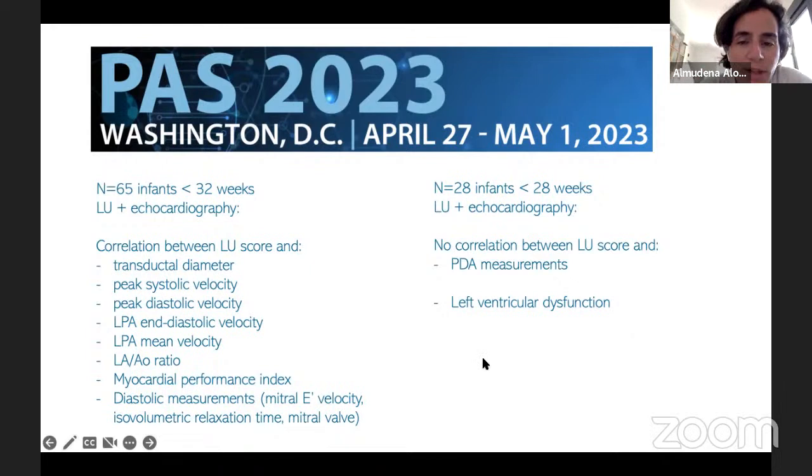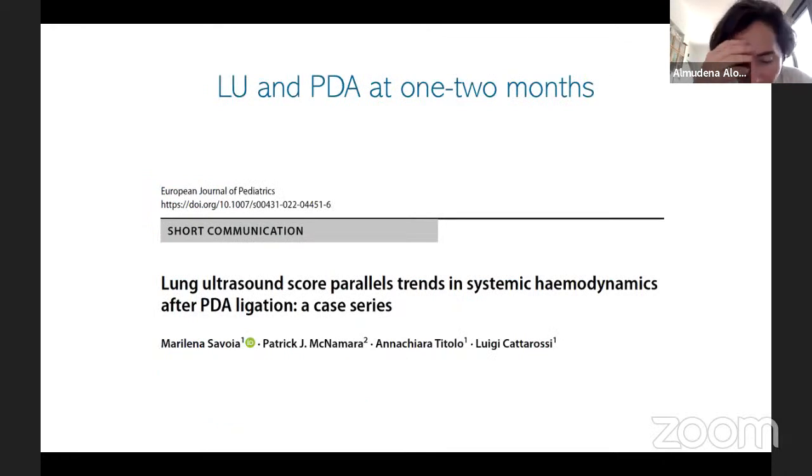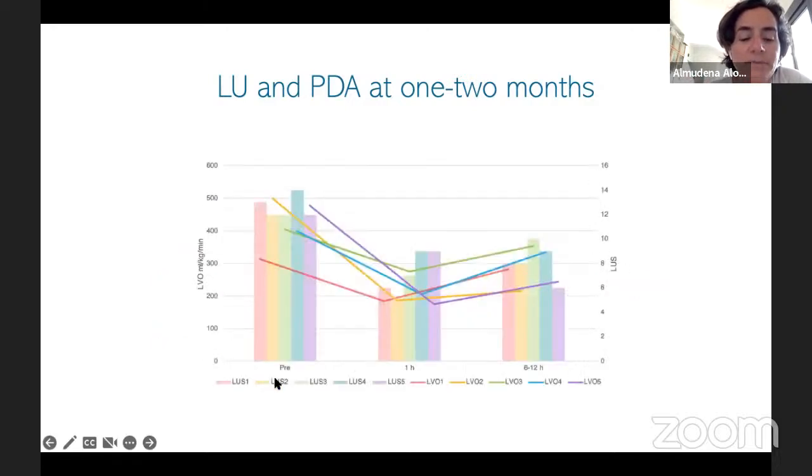So these extremely preterm infants do have persistently high lung ultrasound scores, irrespective of whether they have PDA or not. Okay. And the only paper published to date about the use of lung ultrasound in infants with PDA is this one, from the group of Patrick McNamara, in which they analyzed lung ultrasound score after percutaneous PDA ligation in 5 extremely preterm infants. And you can see how the lung ultrasound score values decreased just 1 hour after the ligation of the PDA, at the same time as the cardiac output also decreased, and they remained lower after the procedure until 6 to 12 hours.